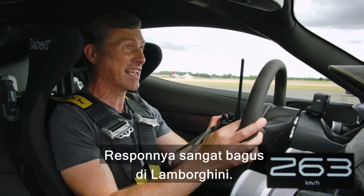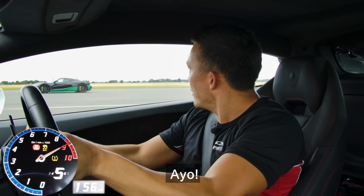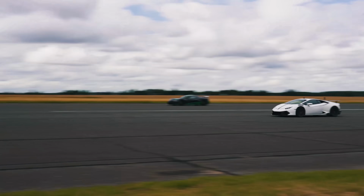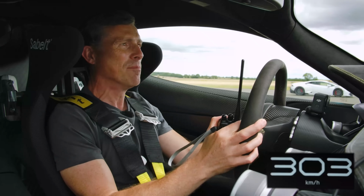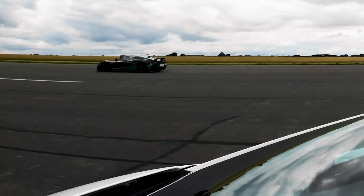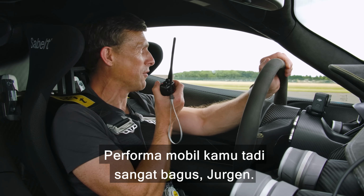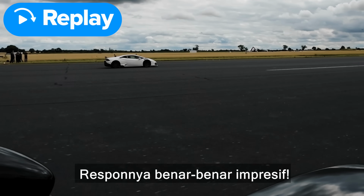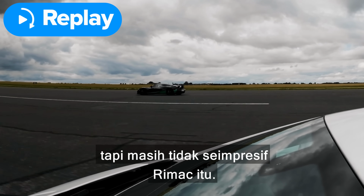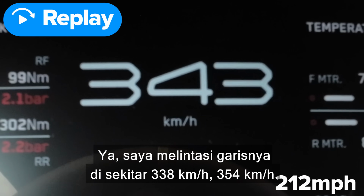Pickup was amazing on the Lamborghini. Oh, come on! But now here we go. Your car did really well there, Jürgen. The pickup was impressive. It was pretty good there, Matt, but it's still not as impressive as that Rimac. Yeah, I was crossing the line at around 210, 220.